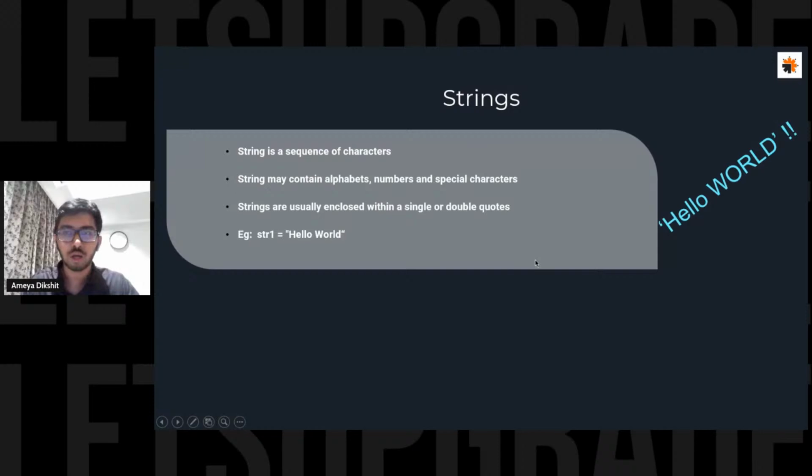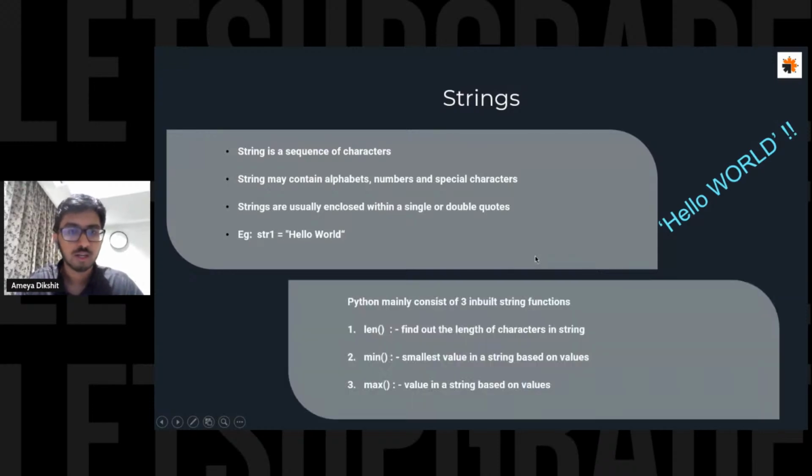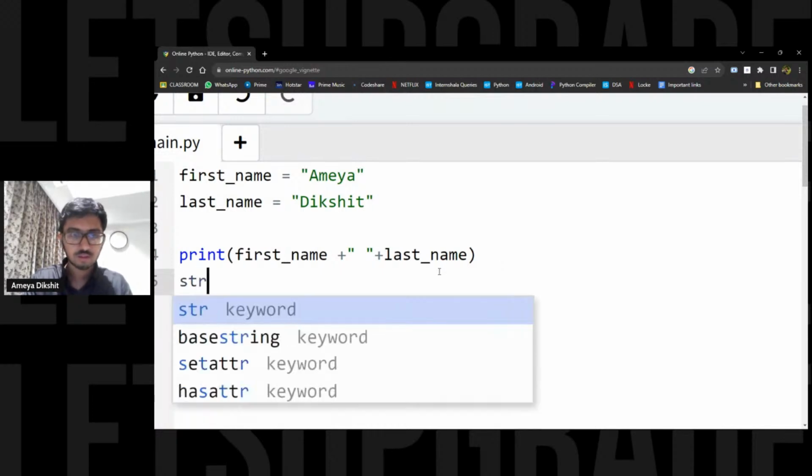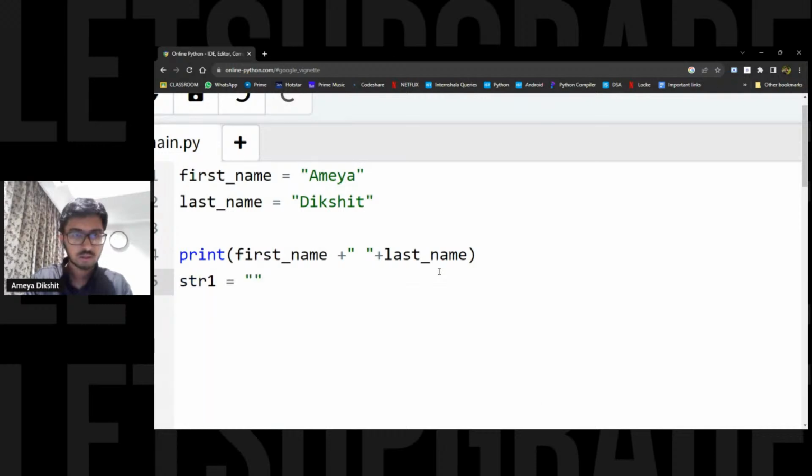Now inside strings, we have some more functions present as well. Like we have the length function, which is used to get the length of the string. So if there are 5 characters in the string, let's say if I'm writing str1 equal to hello, then hello consists of 5 letters. So the length of the string will be 5 only. So let's check it out. Here I will write str1 equal to hello.